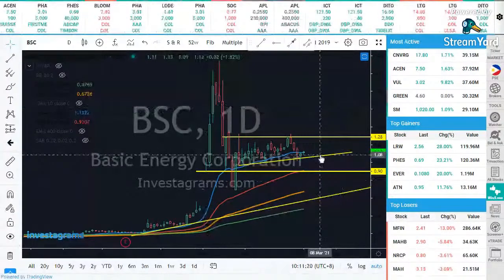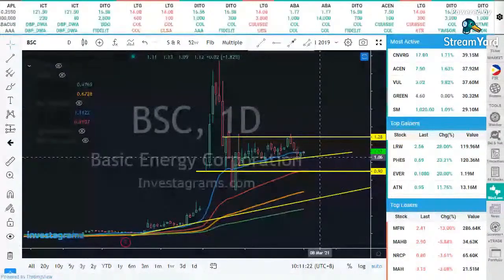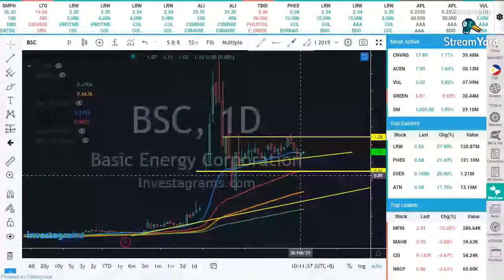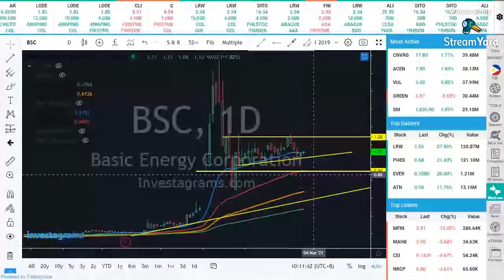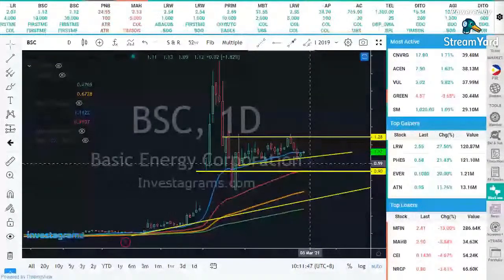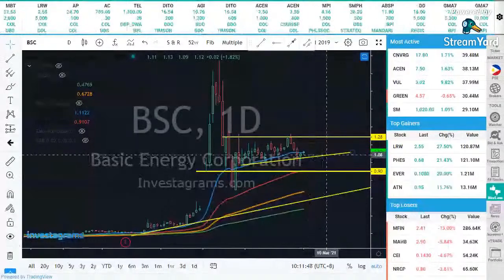Because now it's going sideways movement. But if we will close above 1.11, or for example, we will close 1.13, 1.14, for me, this is good for BSC. But if not, we need to watch this incline support that BSC will not break, this line.